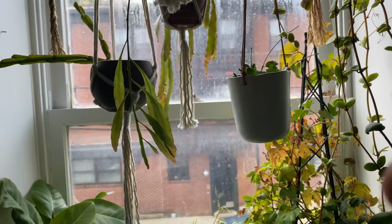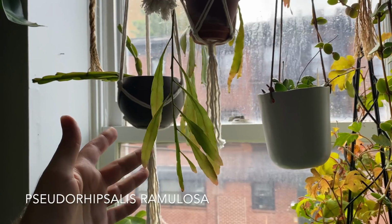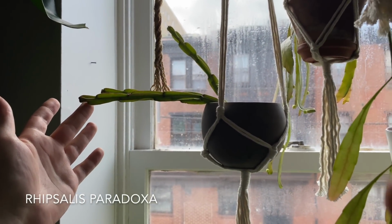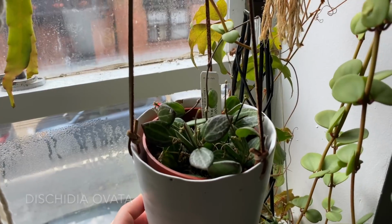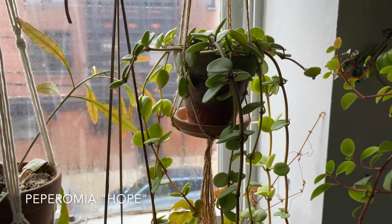And then inside the window, this is a Pseudorhipsalis ramulosa. And there's also a real Rhipsalis, Rhipsalis paradoxa. And a Dischidia ovata. A little difficult to see, I think, but I just step up on my bed. So this is a Peperomia hope.